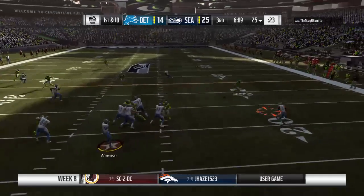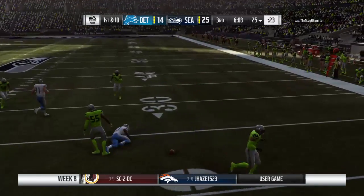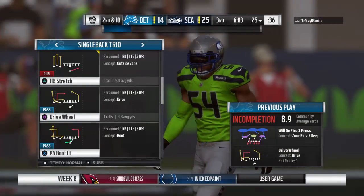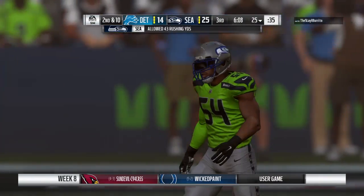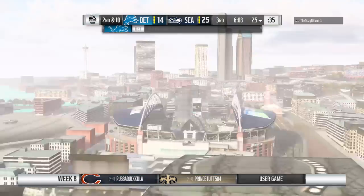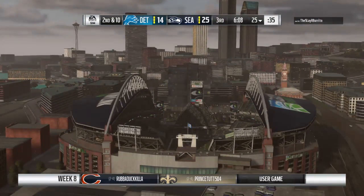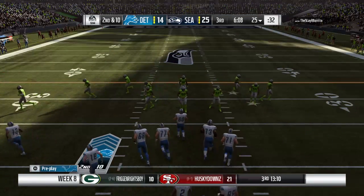Trying to shake off the interception from the last drive. He'll look to throw. He couldn't quite hold it. Got hit, ball pops out, incomplete. Didn't have a receiver open downfield, and as it turned out, couldn't even find his outlet man because of the coverage. It was way too tight, unable to find anyone open.